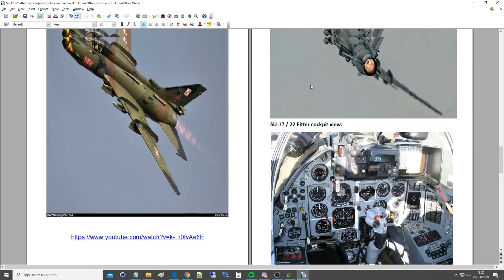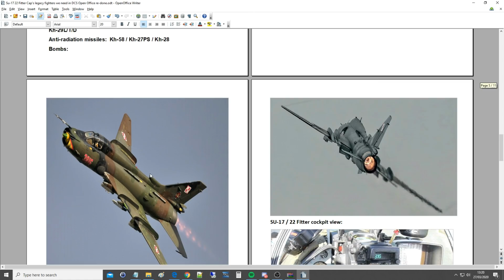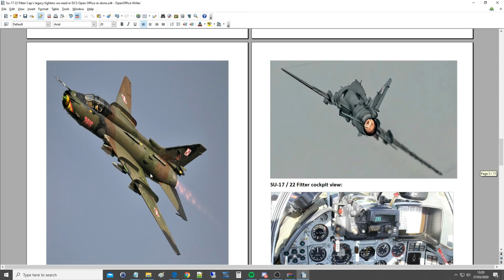Really cool plane. Not much to say. I'm pretty sure everyone looking at that just thinks that's just like a MiG-21 on steroids and I just want it.